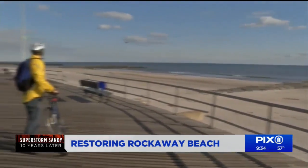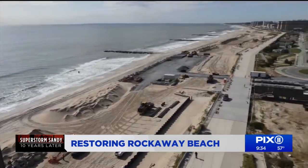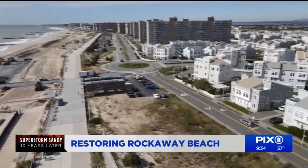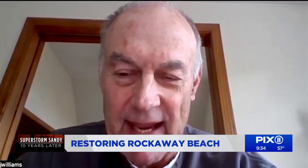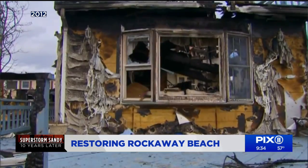And while the people overseeing the project say this is helping rebuild the Rockaways stronger and better than ever, experts with the U.S. Geological Survey say much more needs to be done. It's a Band-Aid on a problem. As far as combating long-term climate change, beach nourishment is not the answer. He says the government should be trying to encourage Americans to pack up and move.